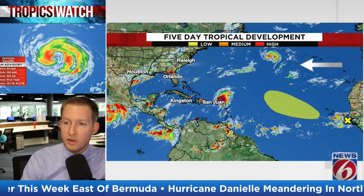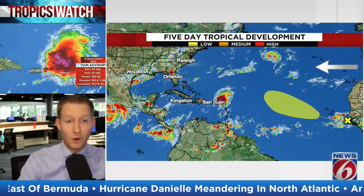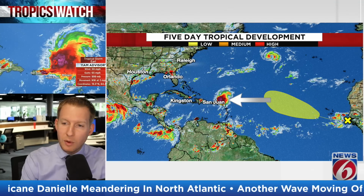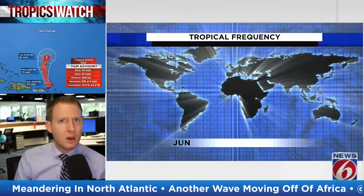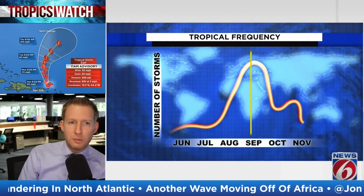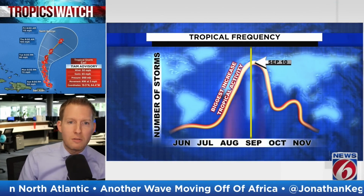Again, there's the wider view of Danielle spinning up in the North Atlantic. Again, it really has not moved much. It's been kind of rotating around itself up in the North Atlantic, and then you see the deeper thunderstorms in purple there. That is the thunderstorms associated with Tropical Storm Earl. That is not going to make a landfall in Puerto Rico, but we are certainly feeling its presence as it's bringing some of that very heavy rain in terms of those feeder bands.